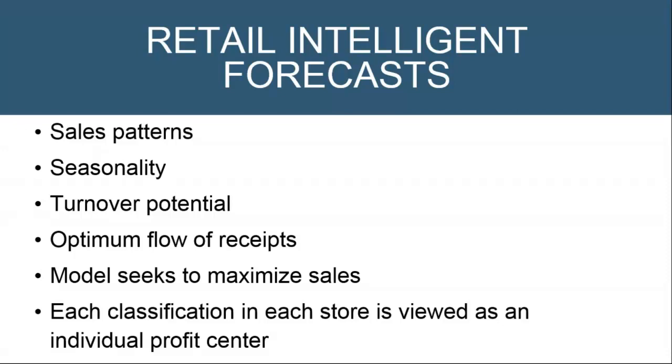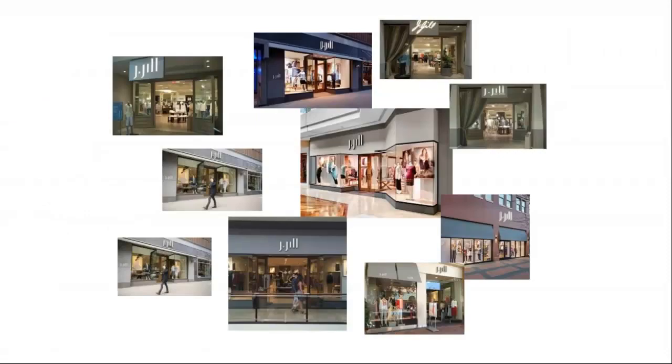And because we believe in retail planning at a lower level, in other words, not at an aggregate view, each classification in each of your stores should be viewed as an individual profit center. Because that is really the key of what we're trying to do. Every store has categories that are built up to the overall category aggregate.